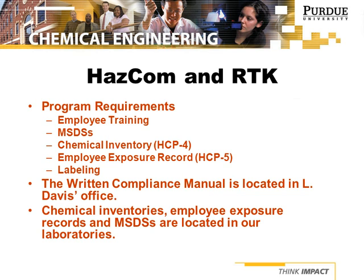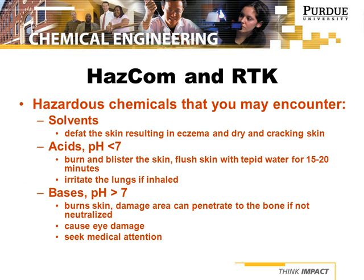The written compliance manual is located in Linda Davis's office. Chemical inventories, employee exposure records, and MSDSs are located in our laboratories. Continuing on with HAZCOM, hazardous chemicals that you may encounter: solvents, acids, bases.